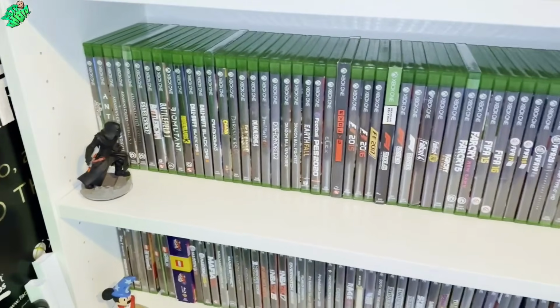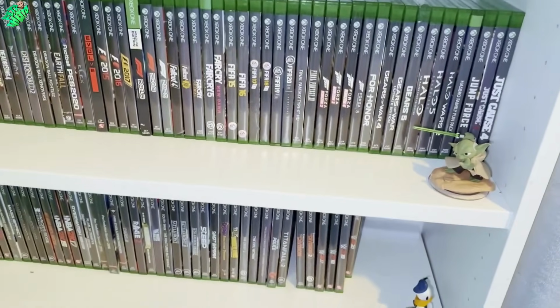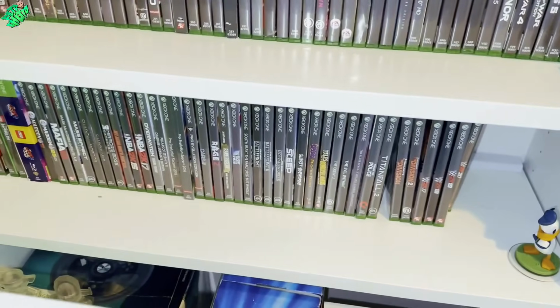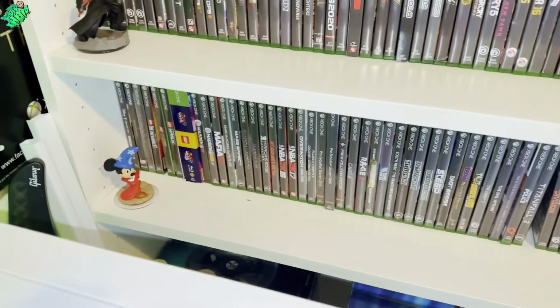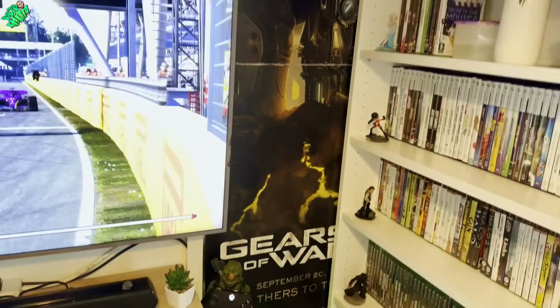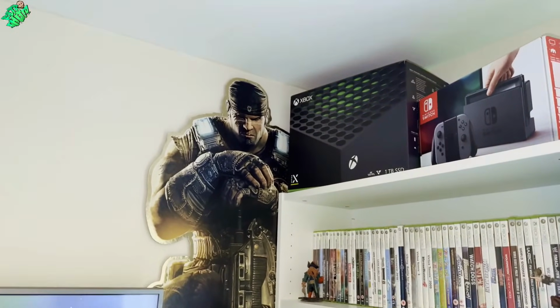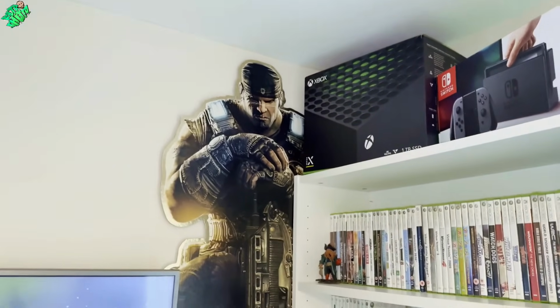My Xbox One collection. So you've got cardboard sleeves. I'll get the cardboard where I can. There's a lot of sealed games in that collection, which I picked up soon, just need to get around to playing. This awesome Gears of War 3 standee I picked up from Mr. RG, which is lovely. He just sits there and watches you play the whole time.